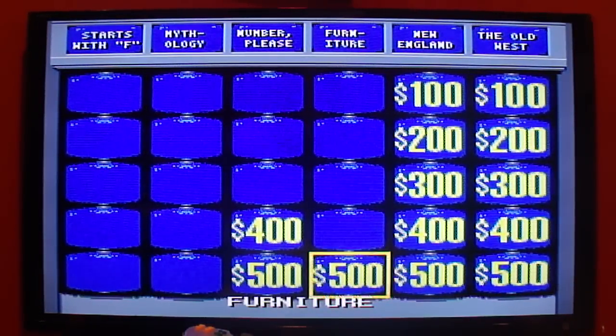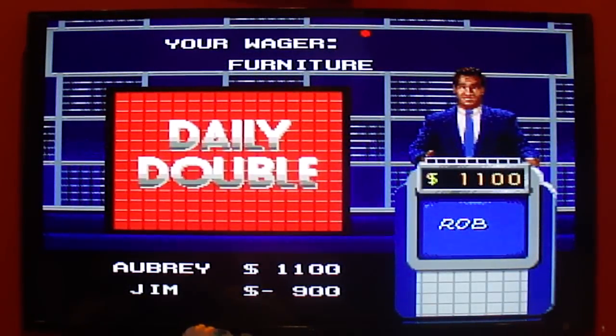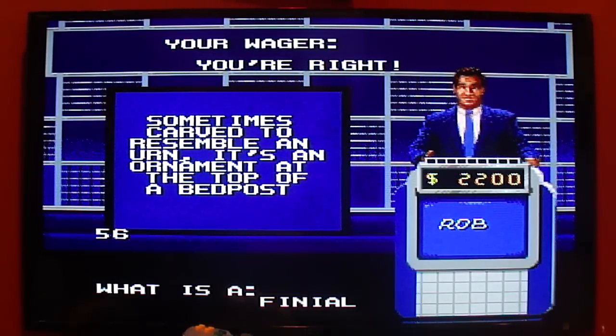Furniture for 500. And the answer there is the Daily Double. Which I know he's going to make it a true Daily Double. Here's your clue. Sometimes carved to resemble an urn, it's an ornament at the top of a bedpost, and it's a finial. He got it. $2,200 now. We go to the next clue.